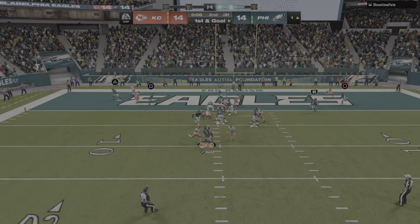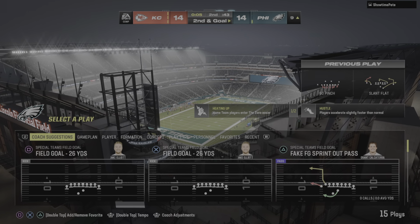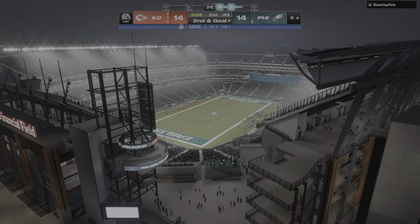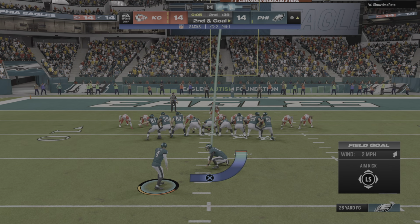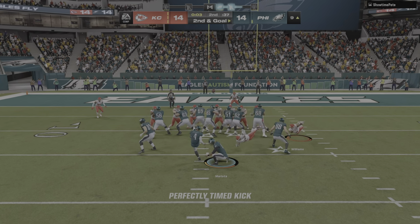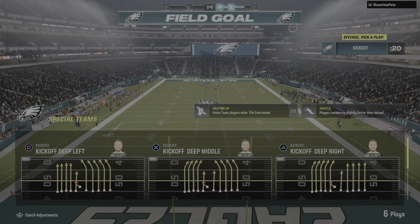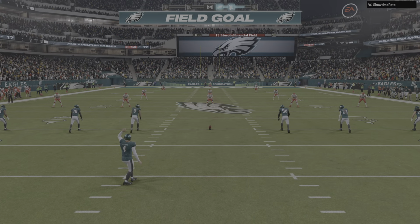They're going to look to throw. And they're going to get to him. A sack. Sack back at the 9-yard line. And they'll burn the timeout with 5 seconds left. A chance to try to add 3 points before heading to the locker room. The kick by Elliott is good. And they take a 17-14 lead.